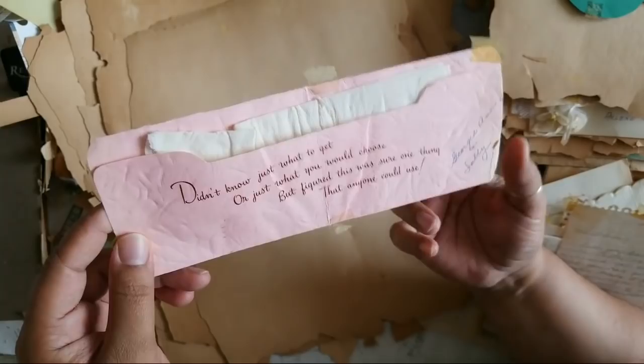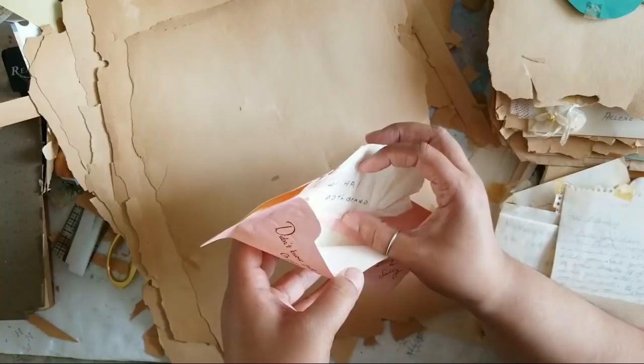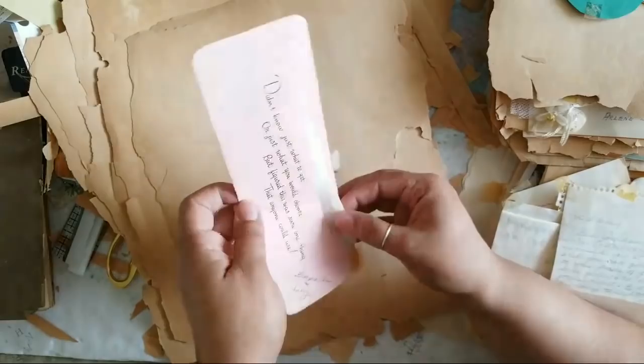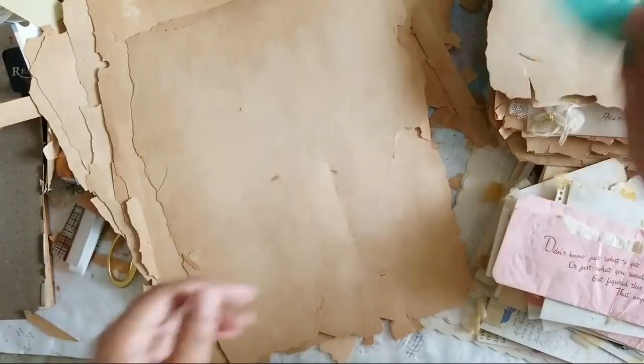Oh, inside it says ha ha and something else. I don't know what it was. Maybe it was money, but it looked like someone was cracking a joke by whatever it was they put in here. That is cool. Oh, it's a birthday wallet from Hallmark. That is freaking awesome. So Arlene and Don.